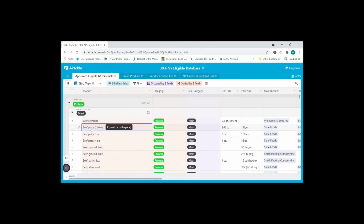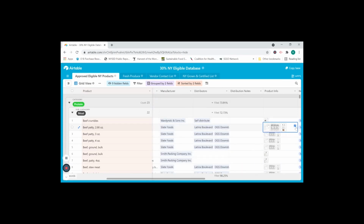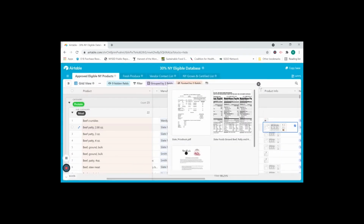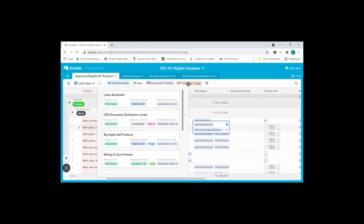The other way to look at a product's information is to simply scroll across the screen. You'll see that all of the information included in that expanded product record is also included here. Anytime you see a blue arrow, that means that you can expand that cell. You can click on an item to make it bigger here, or you can directly download it. Anytime you see the little ellipsis in a cell, that means there's more information included. This happens a lot in this distributors column, since many products have several distributors. Just click the blue arrows to expand the cell, and you'll see the full list of distributors.